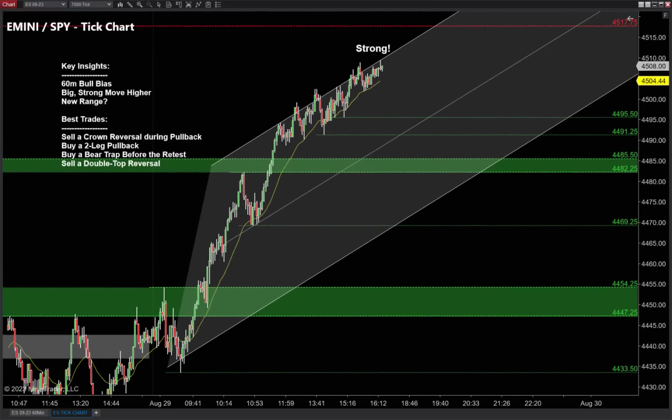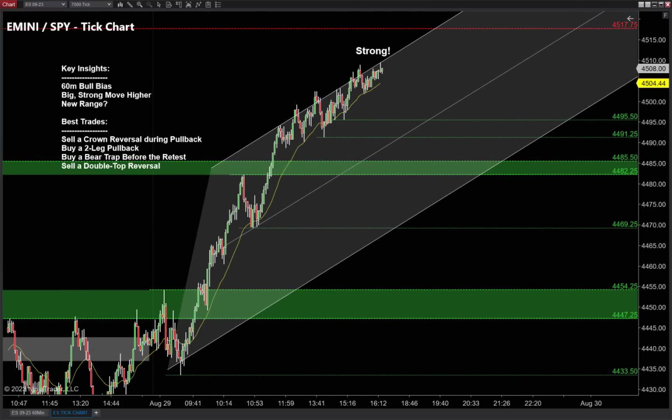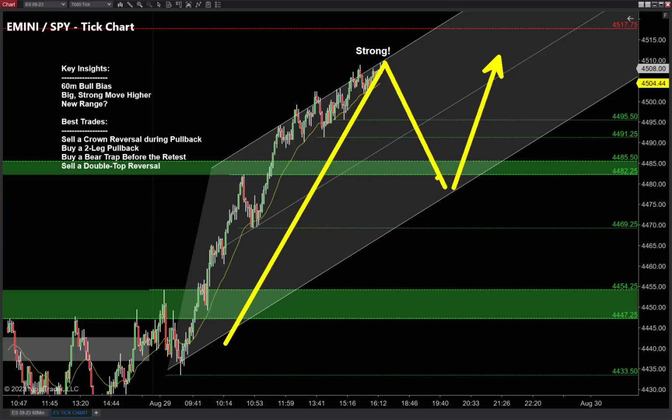Now that you know what you're looking at, though, what's the most important clue that we have on the tick charts right now? It's the sheer size of that move. Anytime we have a big move higher like this, we have to assume that buyers are not going to want to buy high. So the game plan is very simple. We're looking for a relatively deep pullback and a retest of that high.